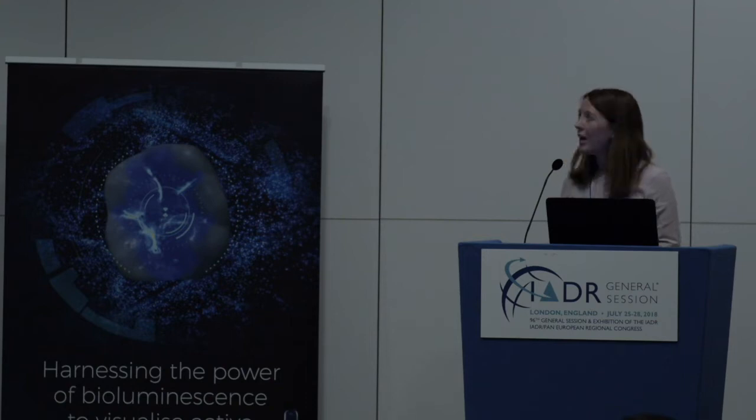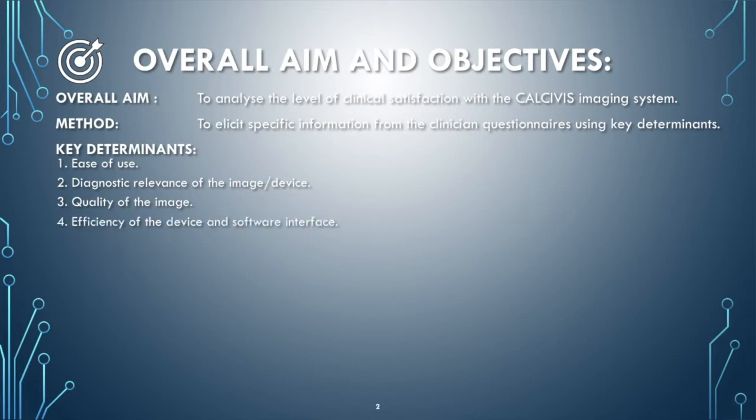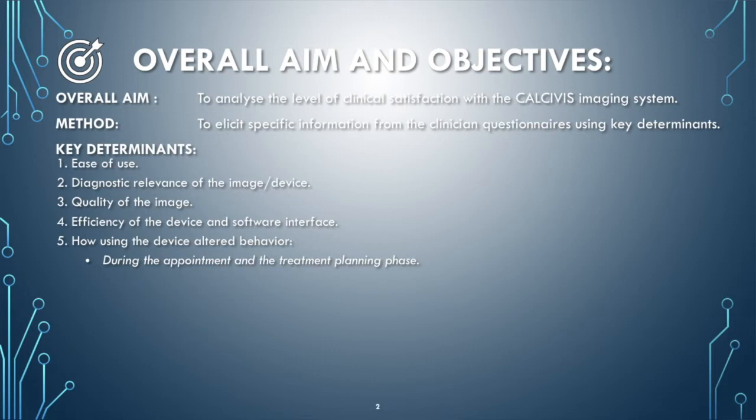The overall aim of the study was to analyse the level of clinical satisfaction with the Calcivis imaging system, so we can elicit specific information from the clinicians via a questionnaire method. And we looked at lots of key determinants here, so ease of use being one, the diagnostic relevance of the image, quality of the image, and the efficiency of the device and software interface. And then very importantly, how using the device alters the behaviour. Are we changing what we do because of what we see? And we looked at this before the appointment, during the appointment, and at the treatment planning phase itself.